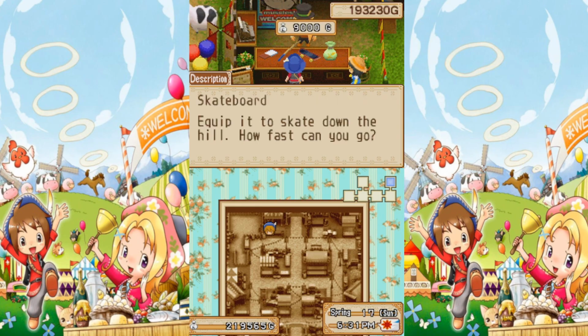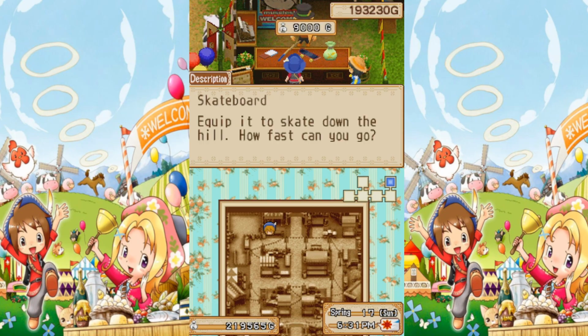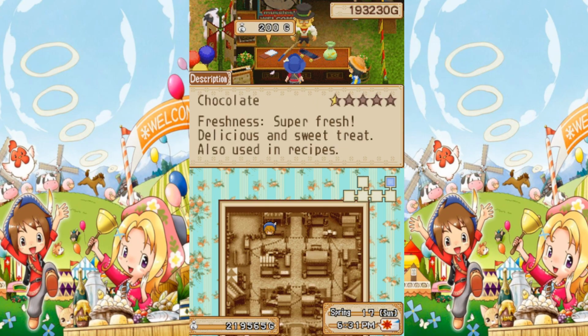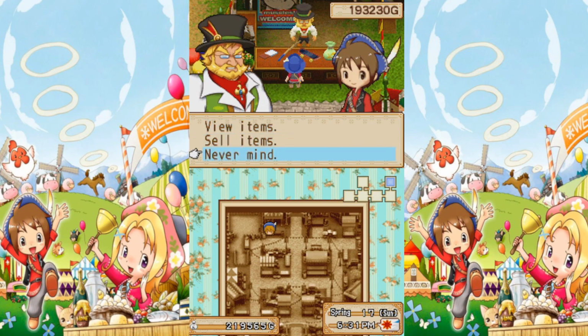And of course I've been putting off buying the skateboard because it's absolutely useless. It's just gonna sit there with the snowboard and be a paperweight. And I just don't fish very much. So I was gonna put off buying the medium fishing rod, but I may have to buy these in order to see what else Felix is selling, because I believe he also sells another item besides wheat starting in year 2 that he obviously doesn't have on display. So that is going to be slightly annoying if that's the case.